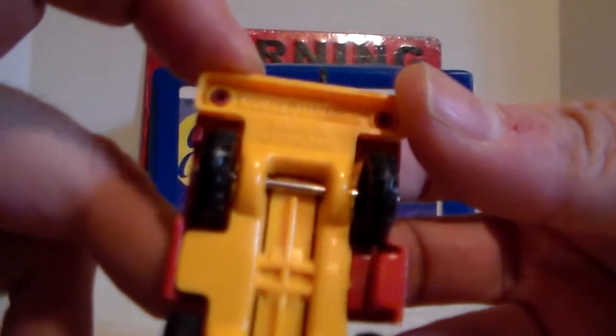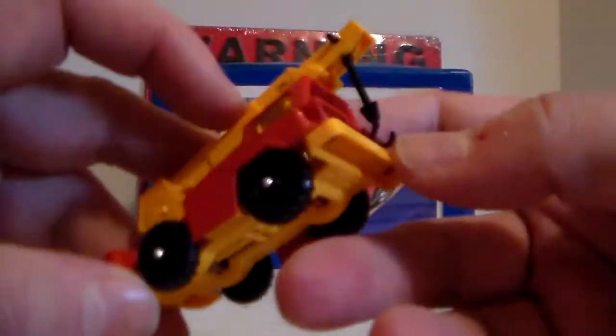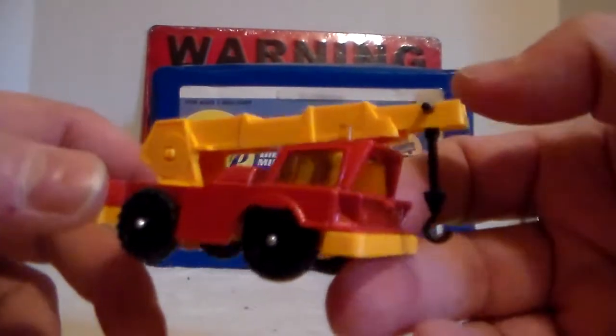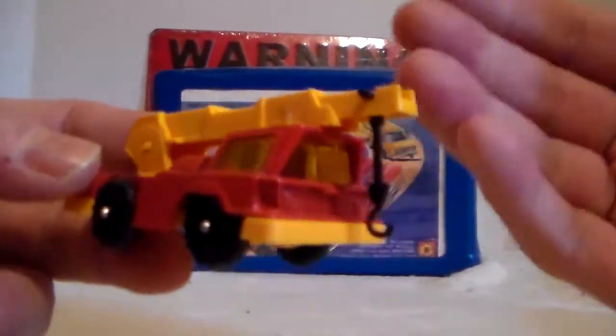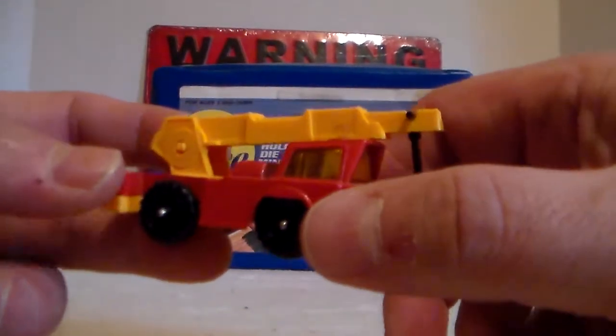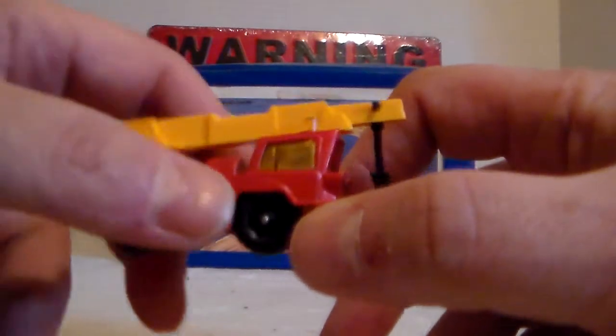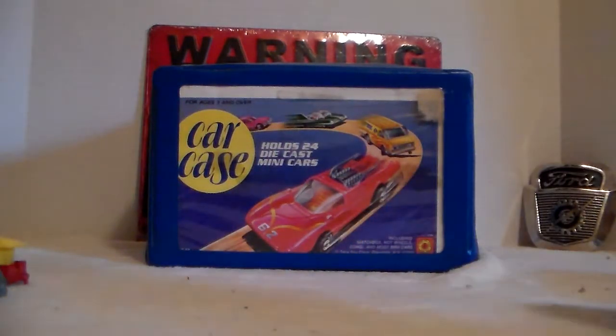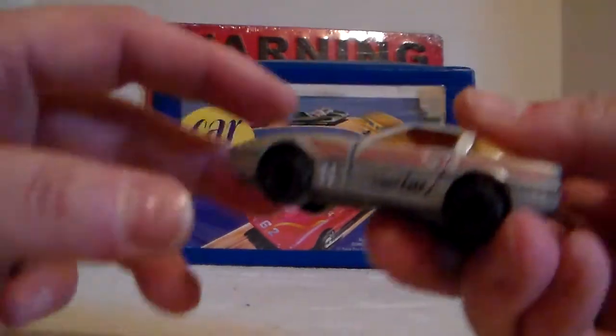I don't know if it's going to show up. And it's a mobile crane. Now, to me, the way it's styled, if they really built this in real life, it's probably a 50s or 60s design crane. But I like it. I love the color of it. The color is awesome.